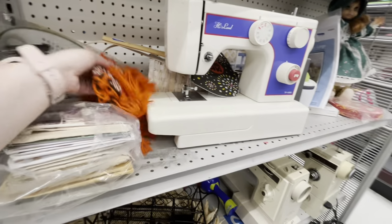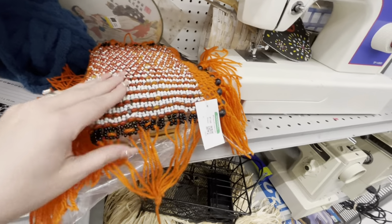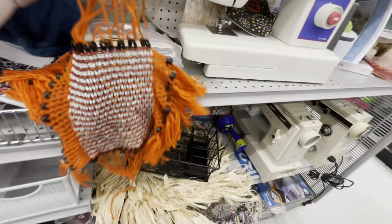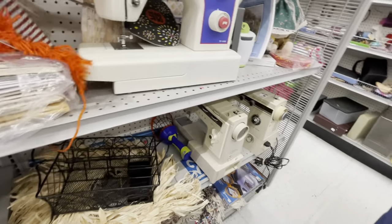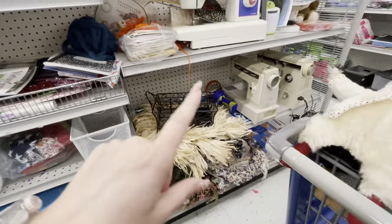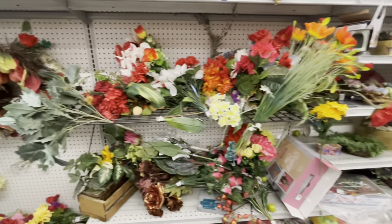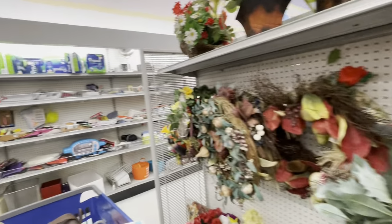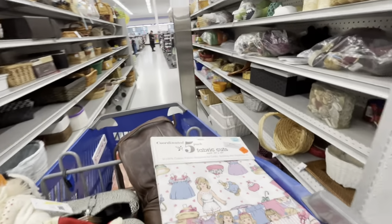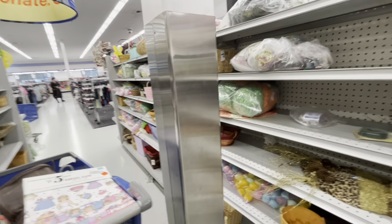What is this? Do you hang it? No? I don't know. Oh, she's terrifying. They have a lot of sewing machines. Okay, I don't need any fake flowers. Okay, I think I'm gonna turn it around and go down the basket aisle. I'll be back. Okay. Take a little quick look at baskets. Not really into too many baskets.